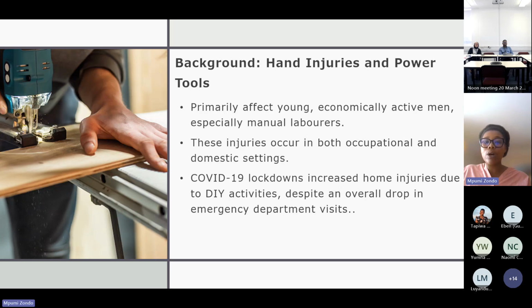Across the literature, it is well documented that the overwhelming majority of injuries associated with power tool use occur in adult men who are often manual laborers. Again, in the study that was conducted at Chris Hani Baragwanath Academic Hospital, which looked at traumatic orthopedic injuries, 89% of the injuries occurred in males. Similarly, a study done in South Korea, which also looked at hand injuries caused by power tools, reported that 97% of the cases occurred in men. Similar findings again have also been reported globally in Brazil and Australia.